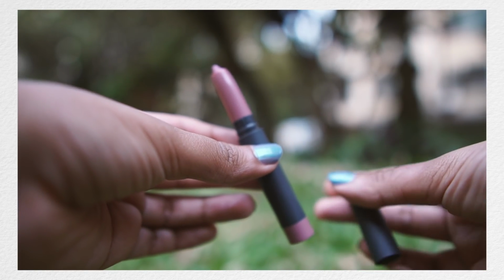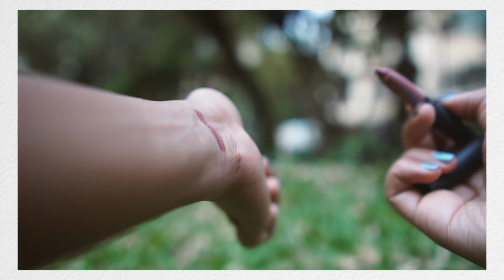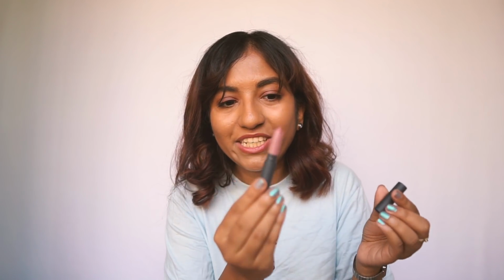So the first of which is the Bite Beauty Matte Cream Lip Crayon, and the shade is called Glacé, which is actually French for glossy. It's quite a nice mauve shade. They went for something universally flattering. I just love the miniature size of this. It's going to be so handy.